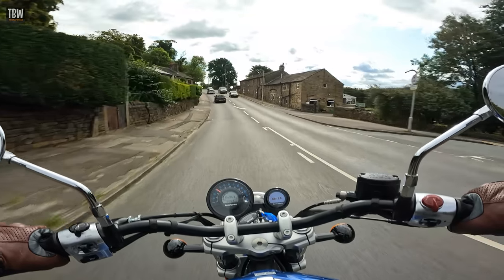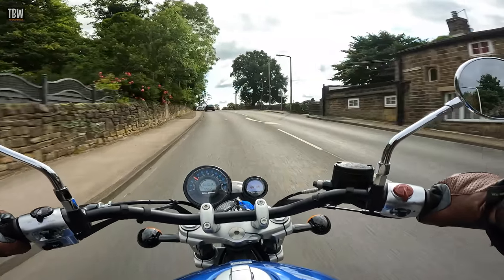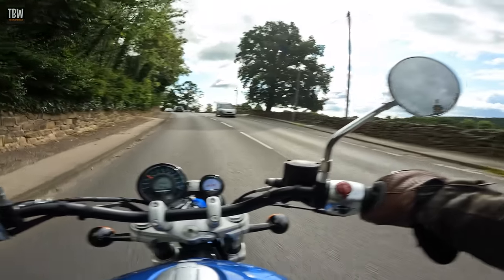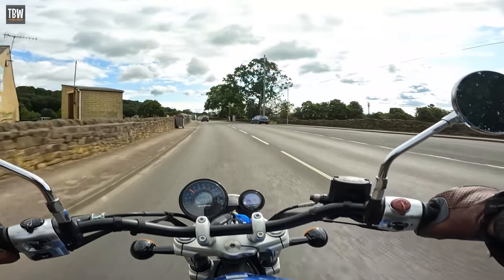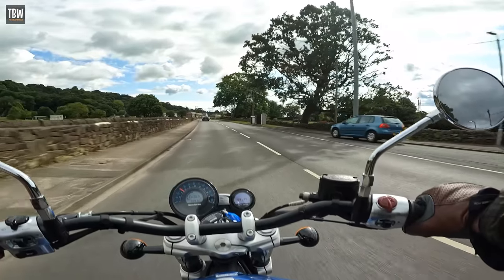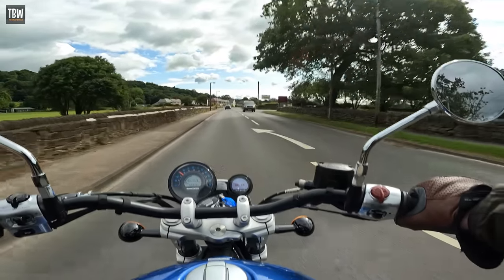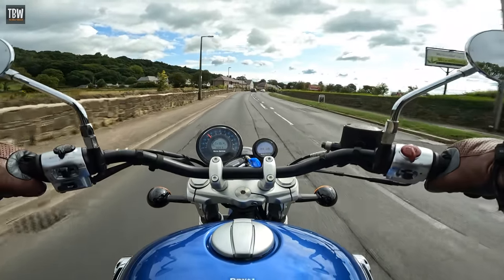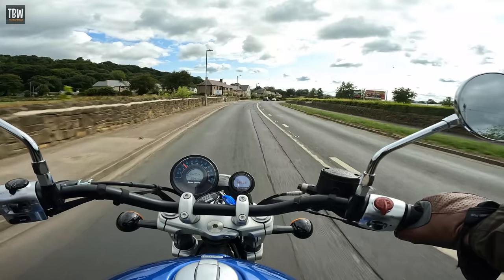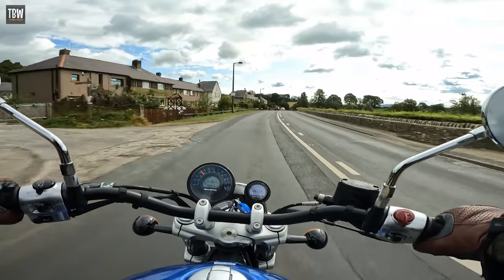And this is a really strong engine. Now, okay, we can talk about the numbers. 47 brake horsepower, 57 newton meters of torque, and that horsepower comes in at 7,250 rpm, and the torque kicks in at 5,650 rpm. So it's mapped for tractability in the mid-range.